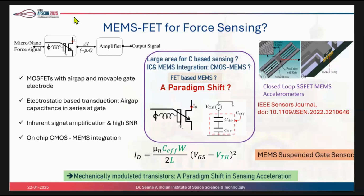So this itself, MEMS-FET based transduction, is really a paradigm shift in terms of bringing an amplifier to work like a transducer. So inherent amplification and high signal to noise ratio. And you have a very good scope of CMOS MEMS integration. That means on-chip integrated sensors without much fiddling. You don't need a large area capacitor to be integrated. Challenges related to MEMS and CMOS integration can be completely waived off.